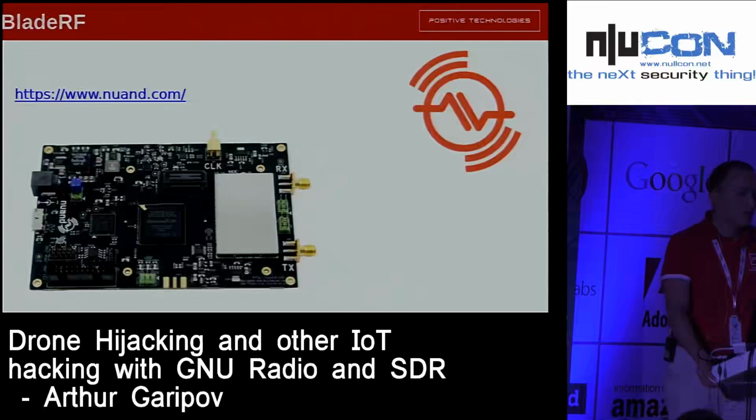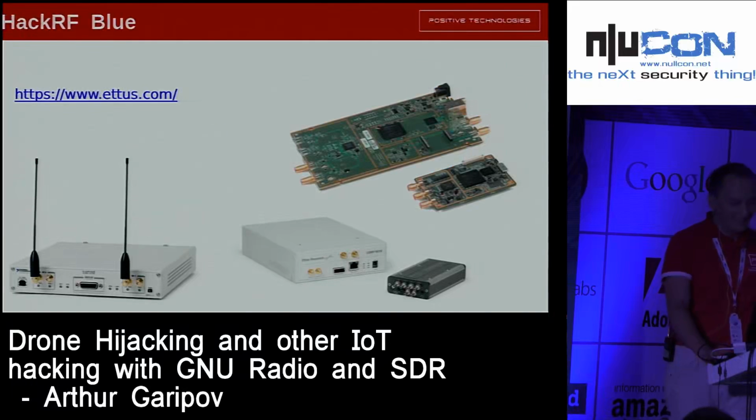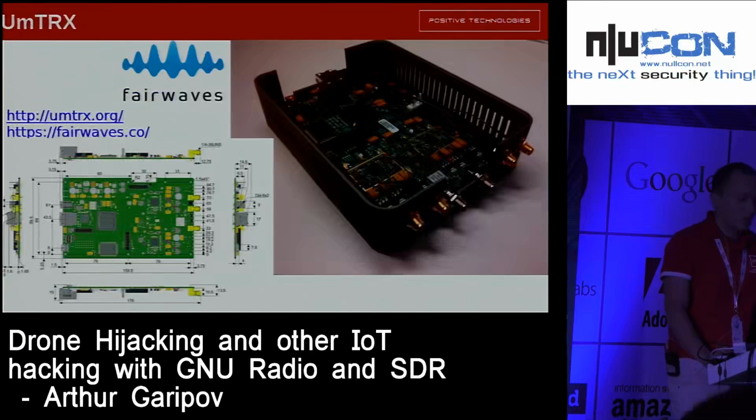BladeRF, nice device. You can run some solutions from Yate BTS and some LTE projects on it. Excuse me, yes, this is USRP, not BladeRF, not HackRF. USRP is National Instruments' solution. It's a really huge amount of very interesting devices, and new ones appear nowadays. It's very cool stuff, and here is one of them, the USRP B200. Cool stuff, but not so cheap.